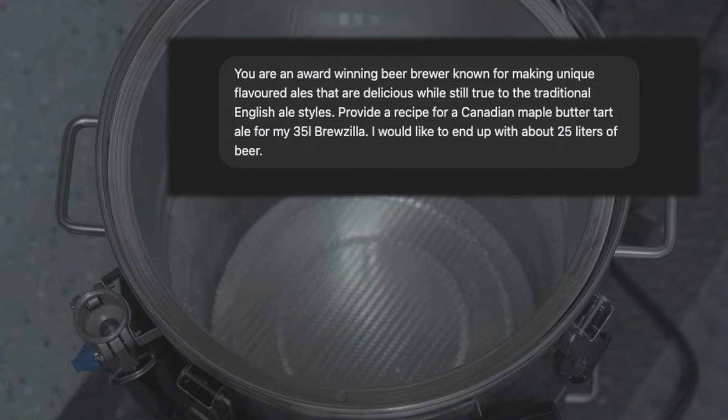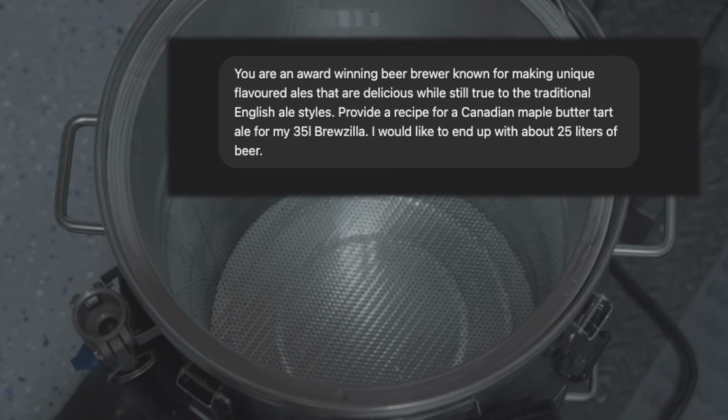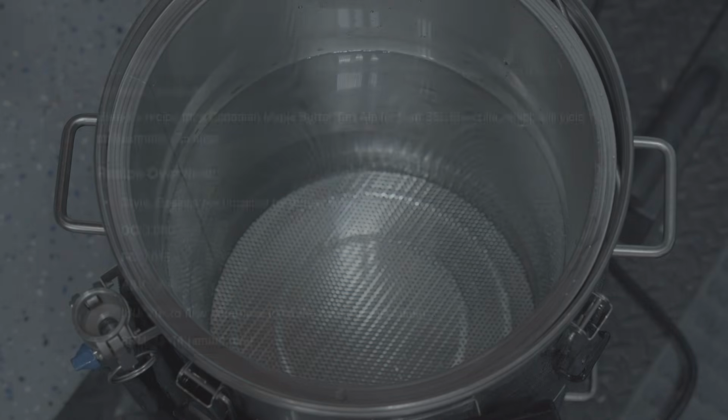I went on ChatGPT, and I use AI for stuff that I do at work, and I know there's a lot of people that are anti-AI. I just thought, well, I'll give it a try. So I told ChatGPT, provide a recipe for a Canadian maple butter tart ale for my 35-liter Brewzilla. I would like to end up with about 25 liters of beer. So it came up with this recipe.